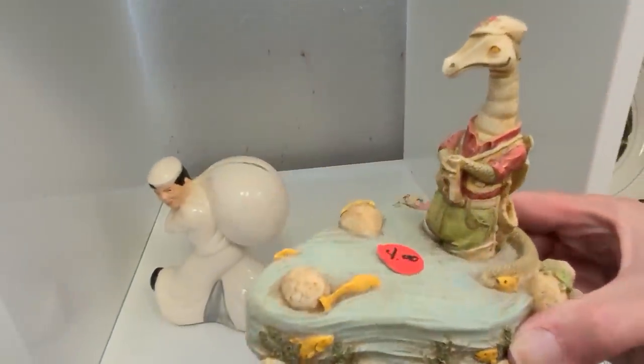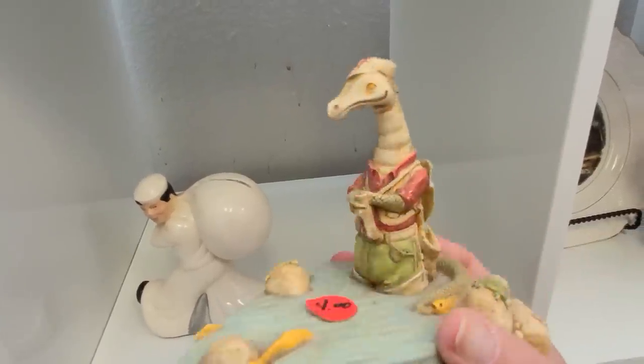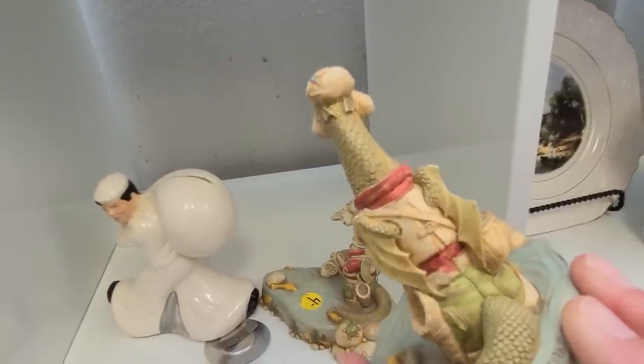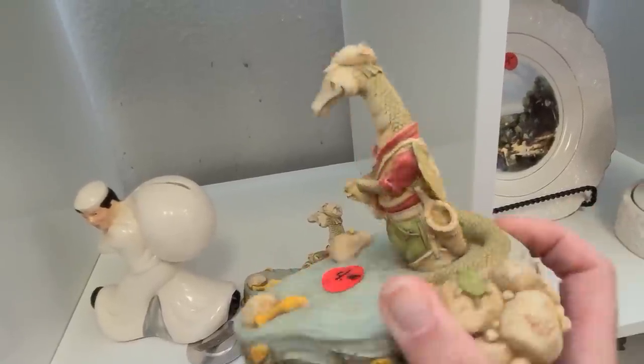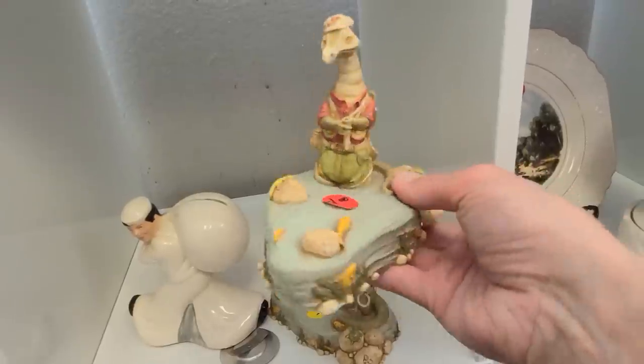Let's look at this one. He's also missing his paw. Oh, and he does have a chunk out of his wing there. That's such a shame. Those are amazing.